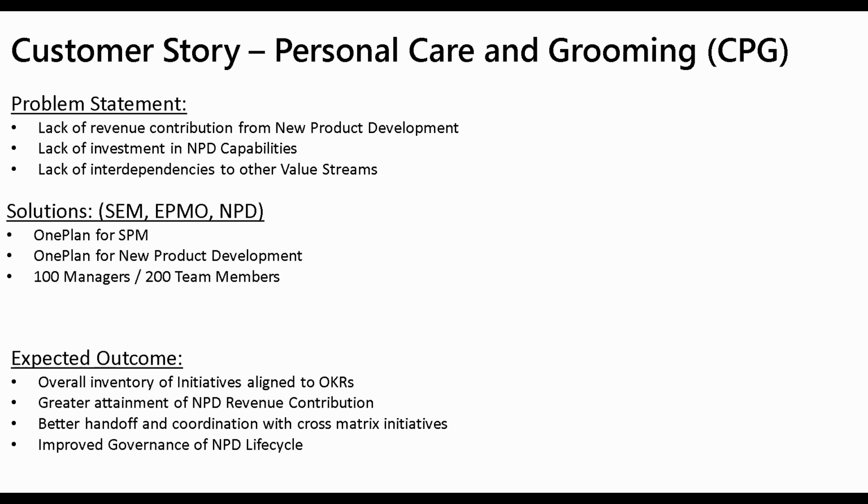In this case, OnePlan for strategic portfolio management was implemented, as well as OnePlan for new product development. So we actually had two different OnePlan groups in this organization. The number of users wasn't necessarily that large, only 100 managers and 200 team members. The outcomes we were looking to get were an overall inventory of initiatives aligned to OKRs. That's where the strategy execution comes in. We were trying to obtain greater attainment of NPD revenue contributions. So as we take our new products to market quicker, can we generate the expected increase in revenue?